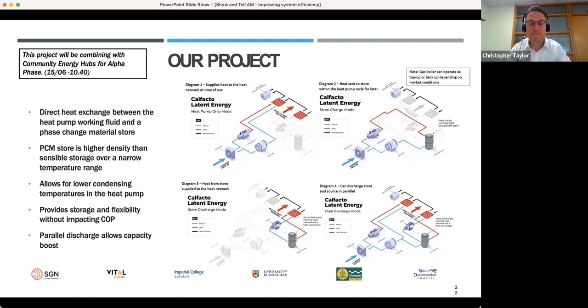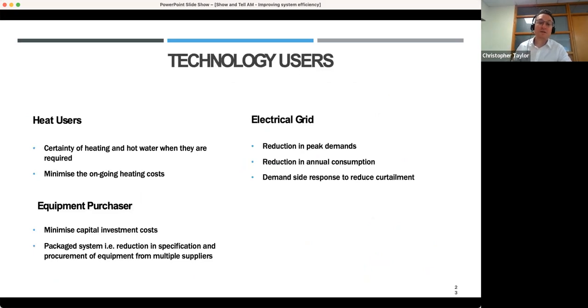Next slide, please. So the technology users: heat users who want certainty over their hot water and heating when it's required, and they want to minimize their ongoing heating costs. The equipment purchaser, who may be different from the heat user, wants to minimize capital investment, and also ideally have a package system so they're not having to specify and procure a different piece of equipment from multiple suppliers. From the grid's point of view, they want to reduce peak demands, reduce overall annual consumption, and have demand side response to reduce curtailment. Next slide, please.